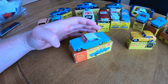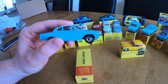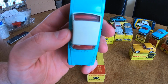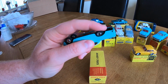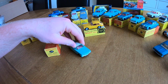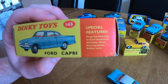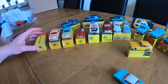Let's go mid 60s to the late 60s. Ford Capri, absolutely gorgeous casting. Just look how sleek that is. Very, very nice. Tab with a matte roof as well. That's how you can tell it hasn't been played with very often, because it hasn't gone shiny. It's still very much that matte colour instead of the gloss. Very nice base. Again, working suspension, turning left and right front wheels, which is pretty neat. You see it in action. Quite like that. Original box. So this is of that era where they started telling you the special features of the model. Again, it's just trying to get one over basically.